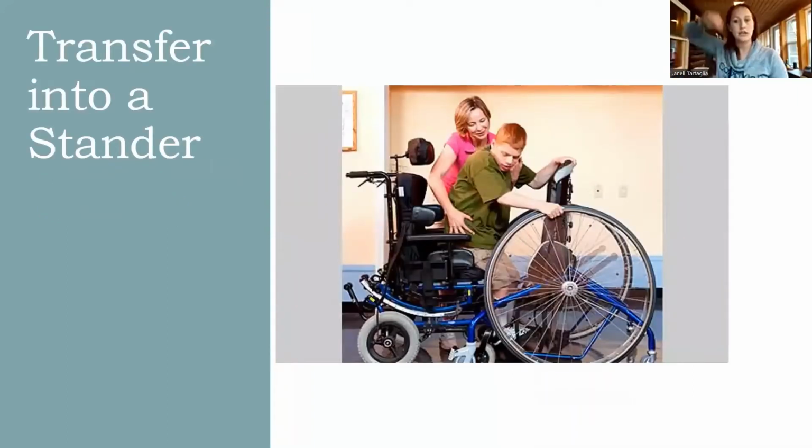So transferring into a stander, I just wanted to cover some of the equipment that I know a lot of the kids that I work with have. This is a very fancy stander. There are many different types of standers. This one is supported in the front. So I recommend, when possible, wheeling the chair up as close to the back of the stander as possible, locking all of the brakes, and then essentially doing that stand lift straight into the stander. I understand a lot of standers support in the back, and that's more of the lift technique that we saw before, so either doing a stand pivot there or doing the actual 2-person lift.